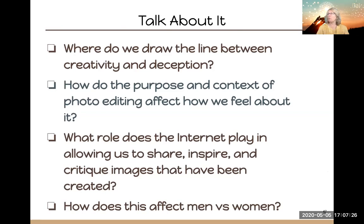So when you see those billboards up, in our area here, we've got a couple of rotating billboards on the highway, and then there's several other billboards. And if you see these pictures, like in this last video, of this woman that doesn't really exist, but she's put up on the billboard as a picture of beauty, how does that make you feel? As a woman, how does that make you feel? As a man, how does that change your expectations? And I guess I want to know, what role does the internet play in allowing us to share, inspire, and critique the images? So every day, somebody's posting stuff to Facebook.